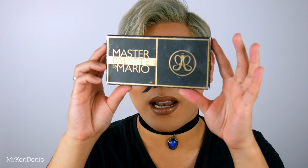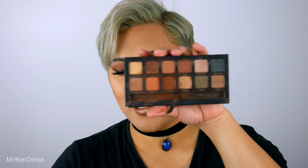This one is the Master Palette by Mario. It's just, girl, it's just such a pretty palette. I love these shades. As you guys can see, I've used Isabella so much and Violetta. These are probably the most used shades in this palette because I use them to kind of transition and crease, build up, darkening, and then obviously these are lid shades.